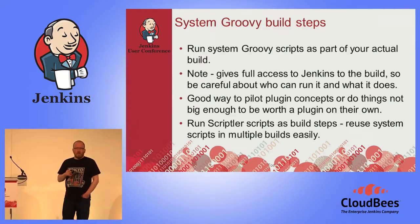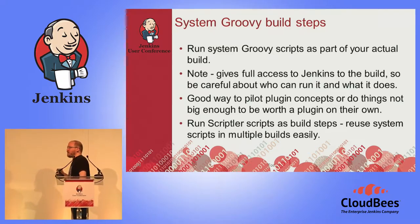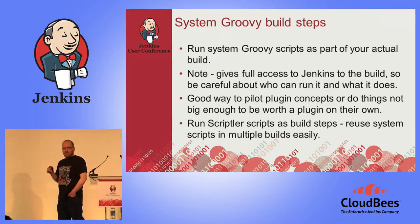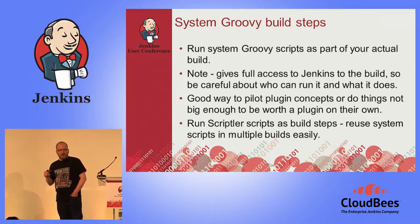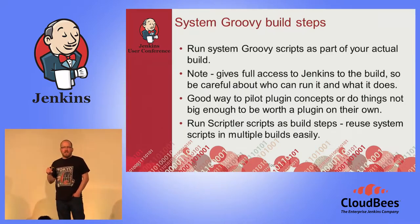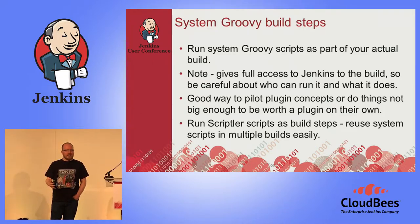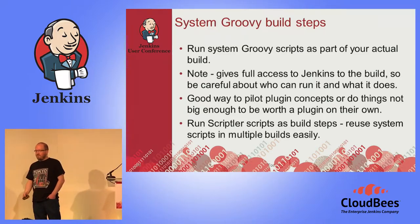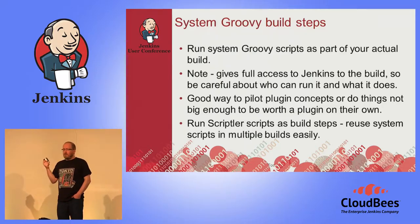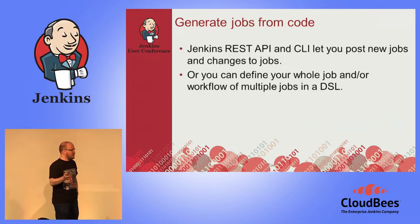We use these heavily for tricking the Jenkins Cloud Provisioner to provision things a little earlier when we know they're going to be needed, or for checking our build history to see why the build failed and automatically retrying it when we're talking about a large multi-node build that sprawls across a lot of things, looking for patterns in the history and auto-retrying when appropriate. You can also run Scriptler steps as build steps so that you can do the same kind of thing there.